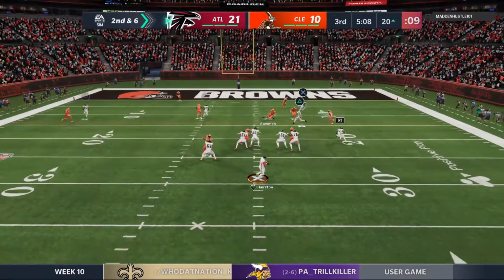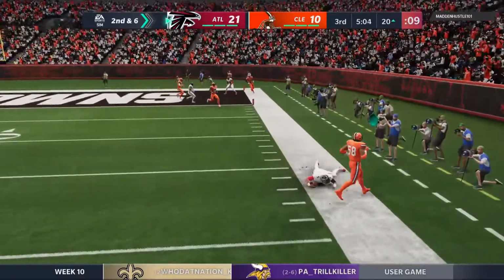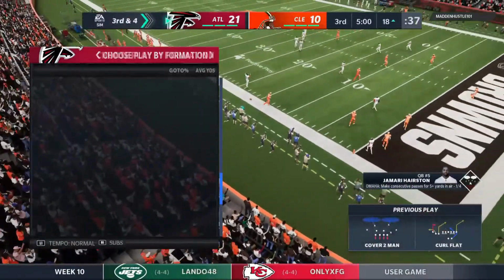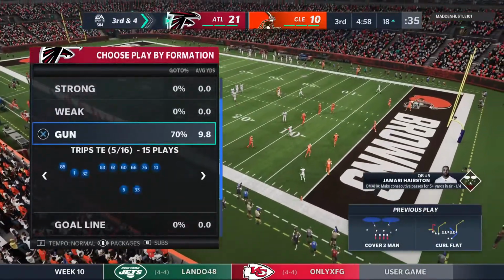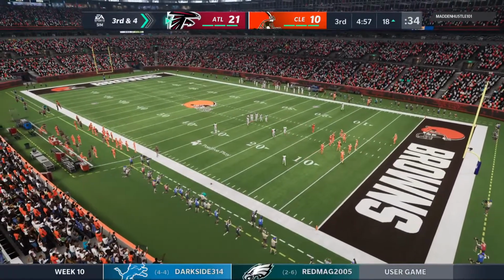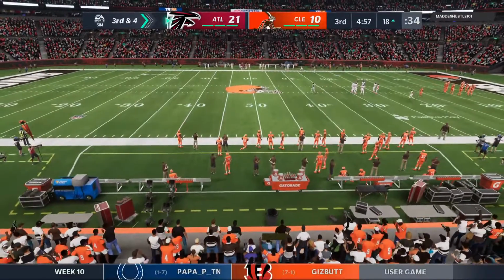2nd and 6. Eluding the pressure right. He's going to take off with it. It's just a gain of a couple there on the scramble, and now it's 3rd down. Now, how about that play? He took a possible negative and turned it into positive yardage and slid down to avoid taking a big shot. Excellent job getting down and avoiding the big hit.